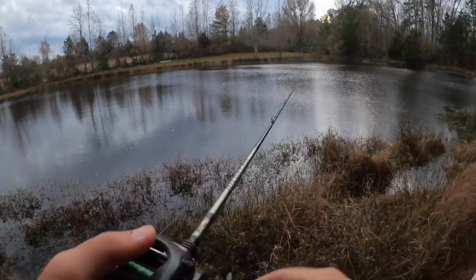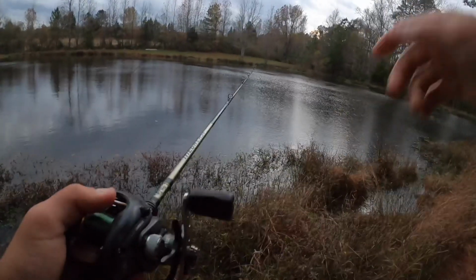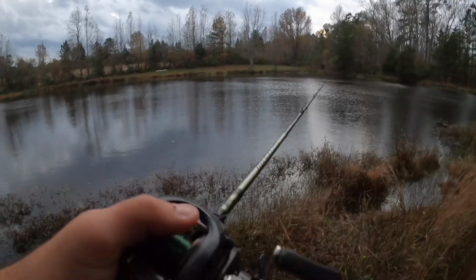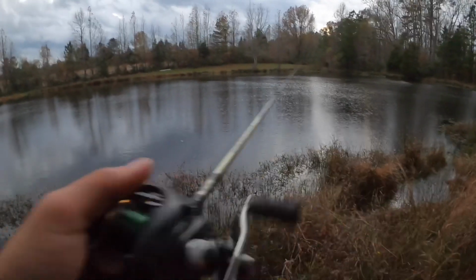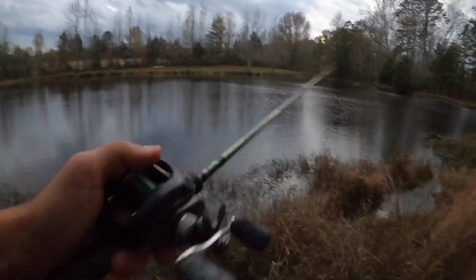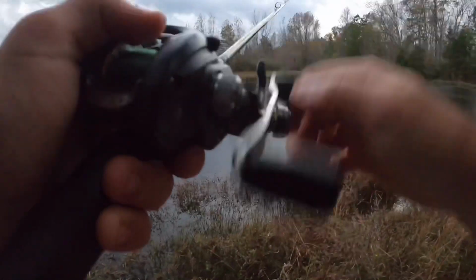Sometimes what I'll do is take this crankbait and put it on top of the water out there, especially if I locate the school, and I'll just jerk it a little bit to make it wiggle on top of the water. And sometimes they'll think it's a hurt bait fish on top of the water and come up there and hit it.